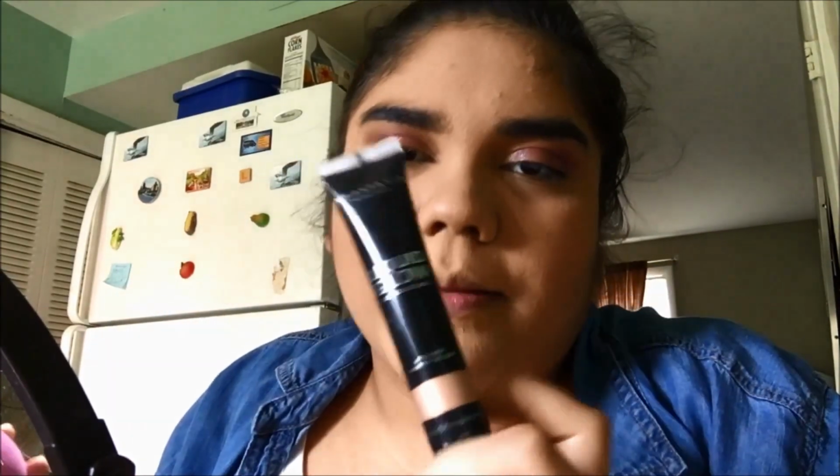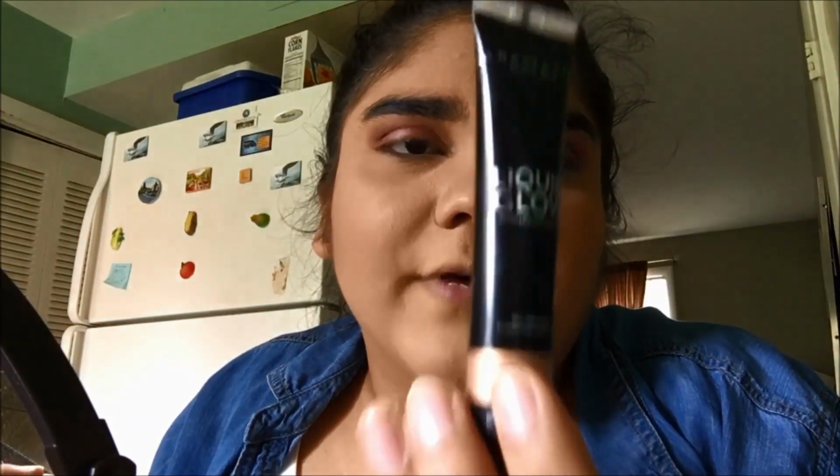All I have to do is highlight. So for highlighting, I know that they always tell you you're not supposed to mix liquids or cream products with powders. I don't ever mix cream products with powders, but I make the exception with this liquid. This is the Anastasia Beverly Hills Liquid Glow in the color Peach Fizz.